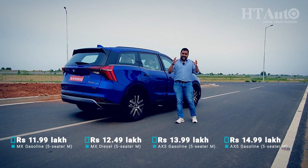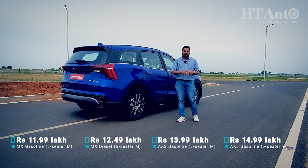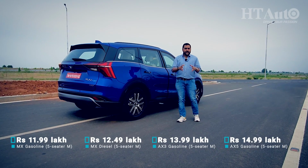But we'll be giving you even more details about the XUV700 in the times to come. But for now, this is all that we have.